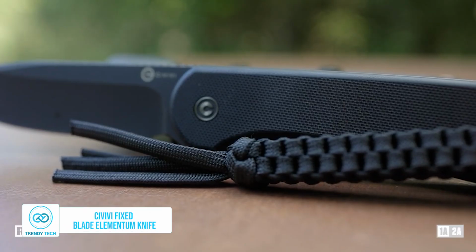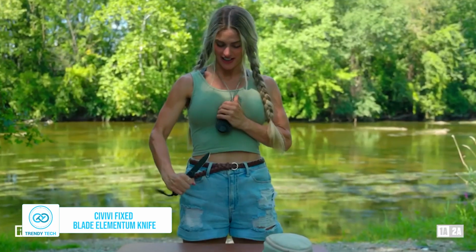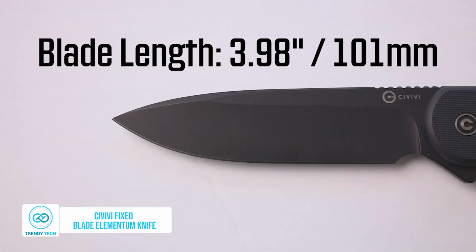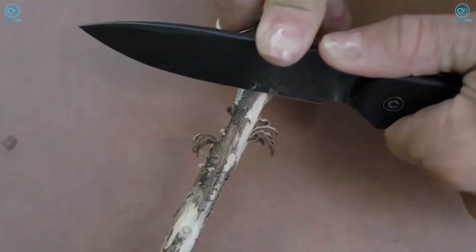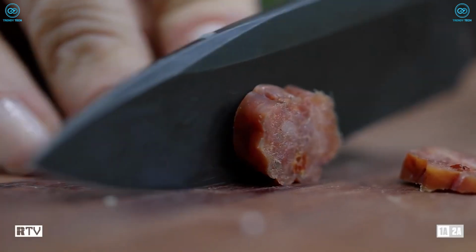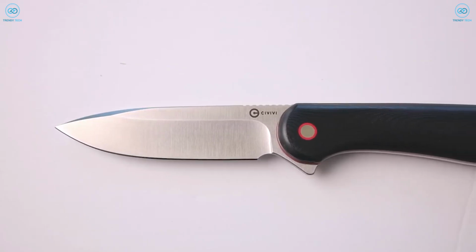The CIVIVI Fixed Blade Elementum is a sleek and versatile knife that brings the popular Elementum design into a fixed blade format with an overall length of 8.48 inches and a 3.98-inch D2 steel blade. It offers excellent edge retention and durability for everyday tasks. The hollow grind ensures precise slicing while the satin finish adds a touch of elegance. Its full tang construction provides strength and reliability.